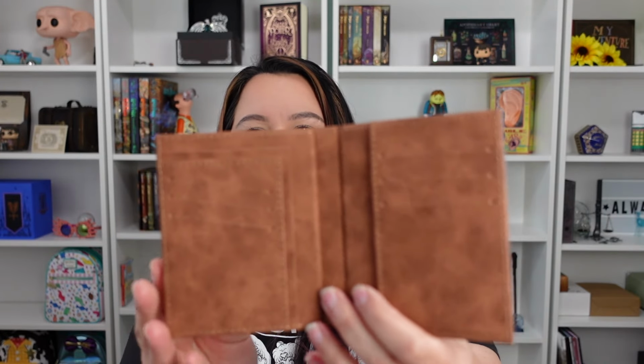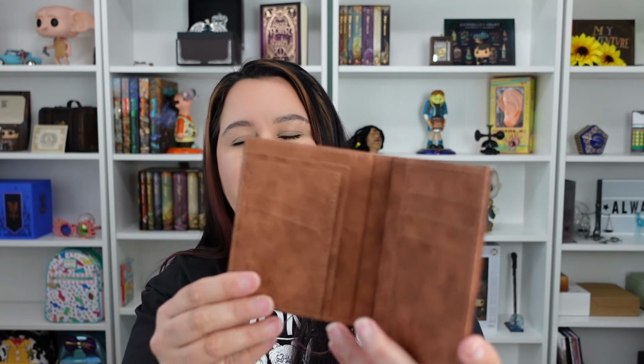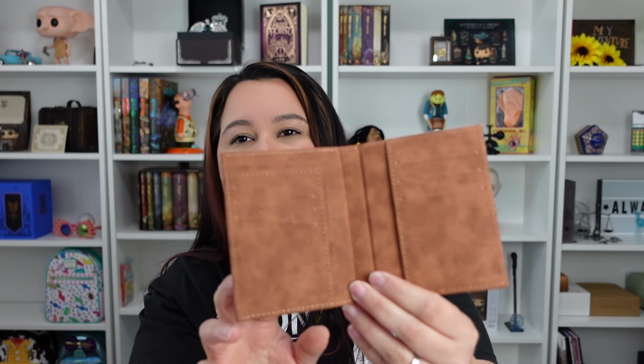I'm setting the packaging on the side because this is really nice. I like this. It's like a card wallet that you can put your credit cards and some of your money and bills in. This is awesome. Not too long ago, I don't know if it was in one of their quarterly boxes or their bi-monthly boxes, they sent out a passport holder, and I've been using that one every time we travel.